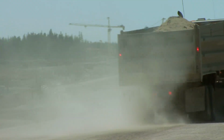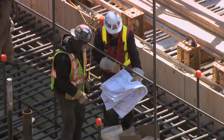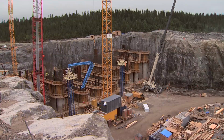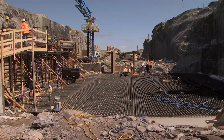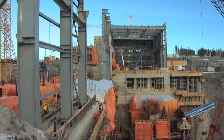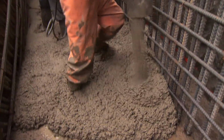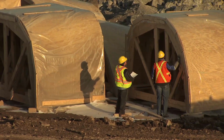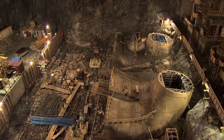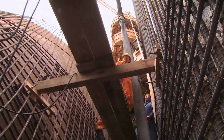Over the summer of 2009, crews from Hydro's General Civil Works contractor, ONE, worked to build the project's intake structure, service bay, spillway, and powerhouse, placing tens of thousands of cubic meters of concrete. Complex wooden forms built in pieces off-site were moved into position and assembled, allowing crews to place the concrete required to build the complex draft tubes and scroll cases.